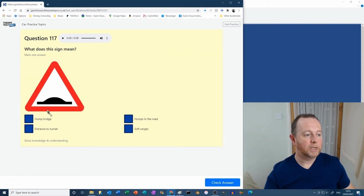Yes. Speed bumps. So, what does this mean? Because remember, the hump bridge has got a hole in the middle there, so it's an actual bridge shape. So humps on the road.